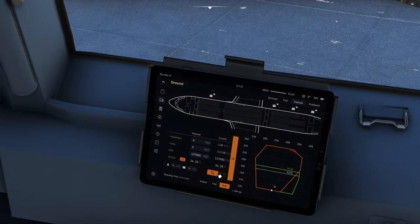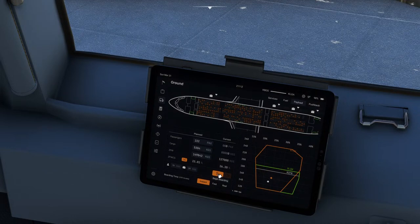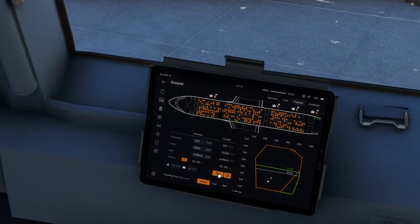Payload. So let's go and simulate getting it from... We'll do this instantly. So we get it from Simbrief. And boarding completed. We go and fetch all the passengers in one go, which should be nice and easy.